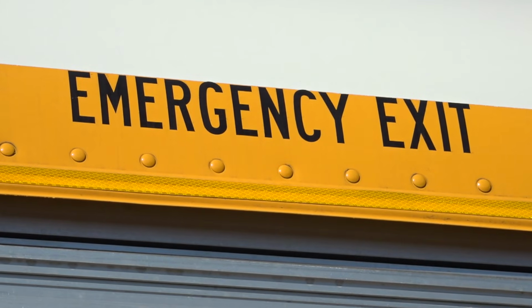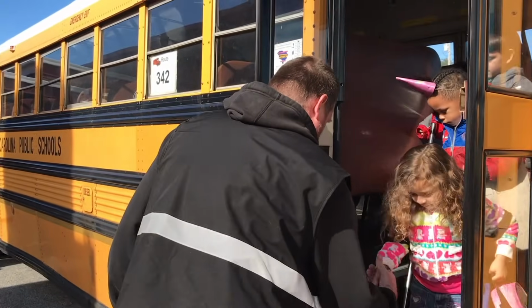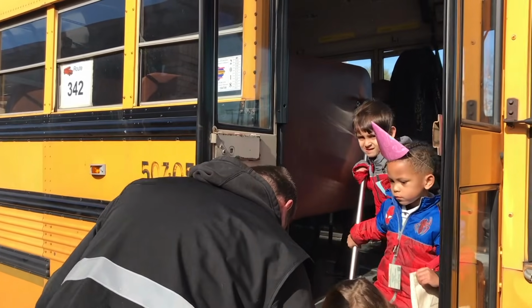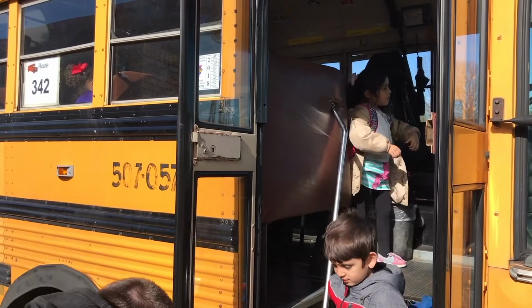The first thing you will want to do when you board any bus is to always make note of where all of the emergency exits are located. Of course, the front service door is the preferred emergency exit because of the steps and handrail, but that's the way we're all used to getting off the bus. However, that exit may be blocked, damaged, or unsafe to use.